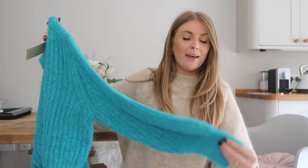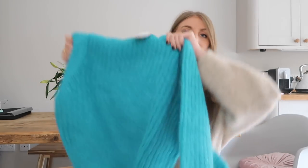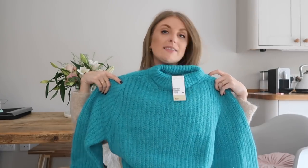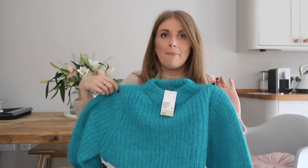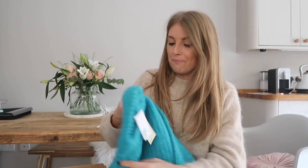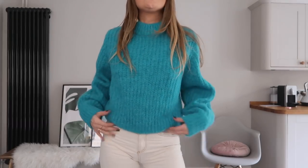I really like it when jumpers have this thick kind of neck band, what do you call it? And it's got nice puffy sleeves. It's kind of cropped, and I do like oversized jumpers, but I feel like because it's cropped in and nice, it'll look really cool. I'm actually wearing cream jeans at the moment. I think it'll look really nice with these, and even with boots or heels.